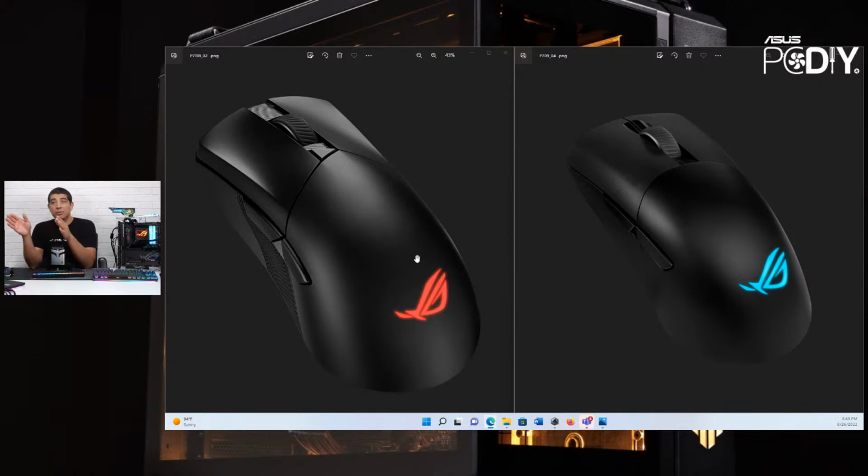They're both considered what we would call an ergonomic based design as opposed to a symmetrical design, which would be more like our Strix Impact mouse or our Pugio 2. And we will have an update to the actual Strix Impact as well. So you're going to want to make sure to keep it tuned for that. All right, so that is going to be new for those.